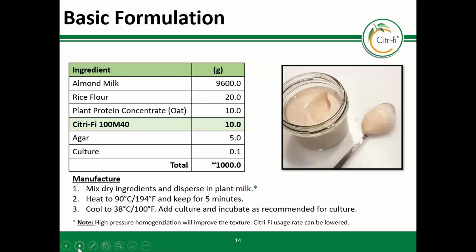Here is a starting formulation using Citri-Fi in a cultured dessert, like a plant-based yogurt. In this formula, it is best to mix Citri-Fi with the dry ingredients before hydrating with plant milk, and also before the culture is added. This allows Citri-Fi to hydrate well, so it is fully functional in the formula. I want to also note that the Citri-Fi usage rate can be lowered if there is a homogenization step, because remember, shear improves the functionality of Citri-Fi.